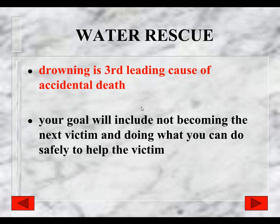Okay, we're going to talk about water rescue, and then we're going to look at some videos of both of those, of moving victims and of water rescues, just so you're capable, so you know what that really looks like. And just remember that drowning is the third leading cause of accidental deaths. So water rescues are very important.